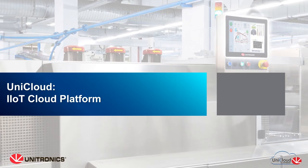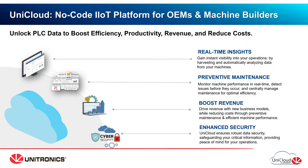Our UniCloud platform is uniquely crafted to provide maintenance and troubleshooting solutions. Using our no-code IIoT platform, you can access advanced analytics and remote monitoring capabilities, empowering proactive maintenance and data-driven decision-making for enhanced operational efficiency. With IIoT functionality integrated into your machines, UniCloud offers remote access to maintenance indicators, ensuring prompt and efficient troubleshooting.